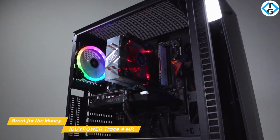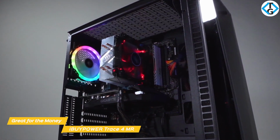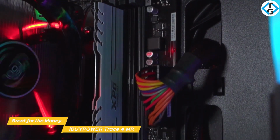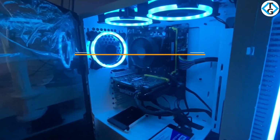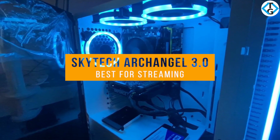There's plenty of power to play your favorite titles in 1080p, and some more demanding titles at slightly lower settings, and all the necessary equipment in the way of the CPU, GPU, RAM, and outputs make the Trace 4 MR VR ready. Finally, we have the SkyTech Archangel 3.0, our pick for best budget gaming PC for streaming.